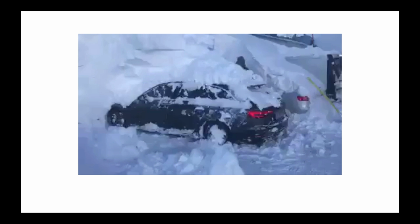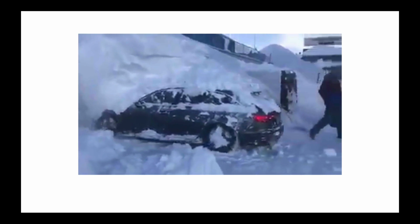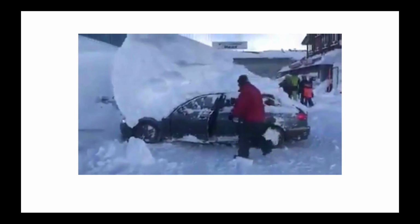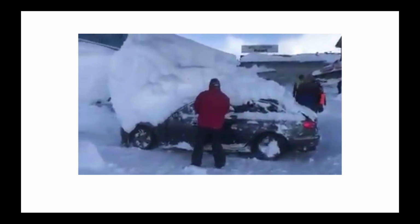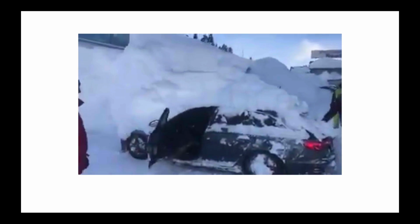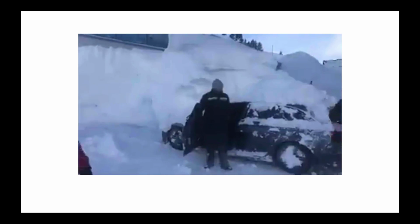Now, just for the fun of it, I got to show you this video. This video came out and just was all over the place on Twitter. This is in Austria, and you can clearly see here this massive wedge of snow. So if you think you got a lot of snow there in the Midwest, just want to let you know there's some other places on Earth that are getting hammered with snow as well.